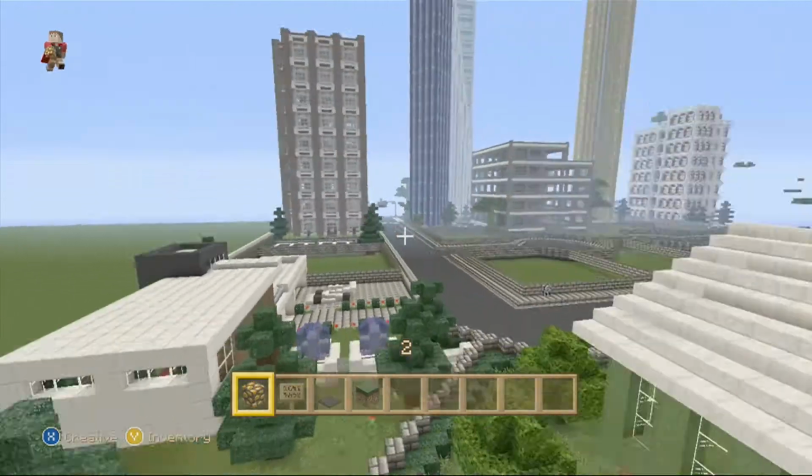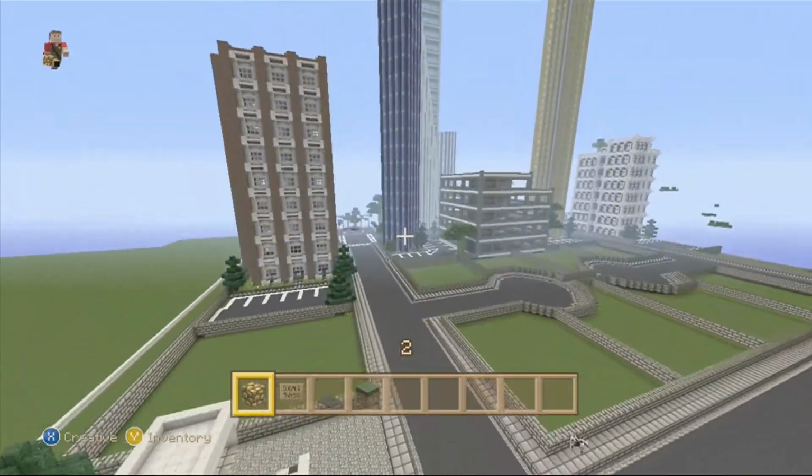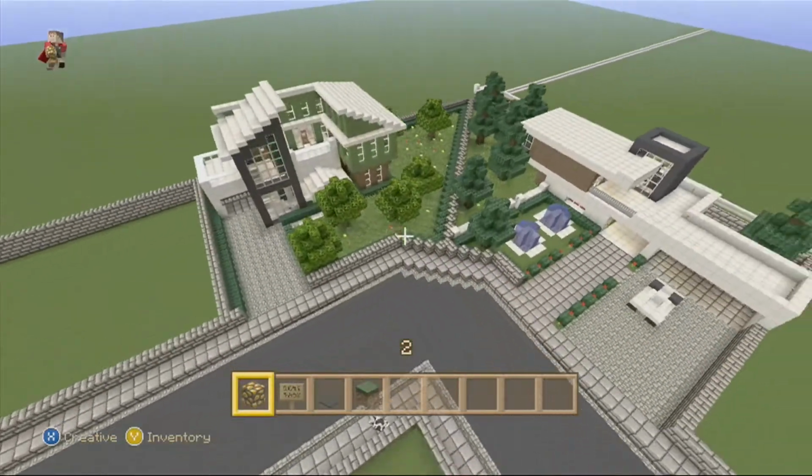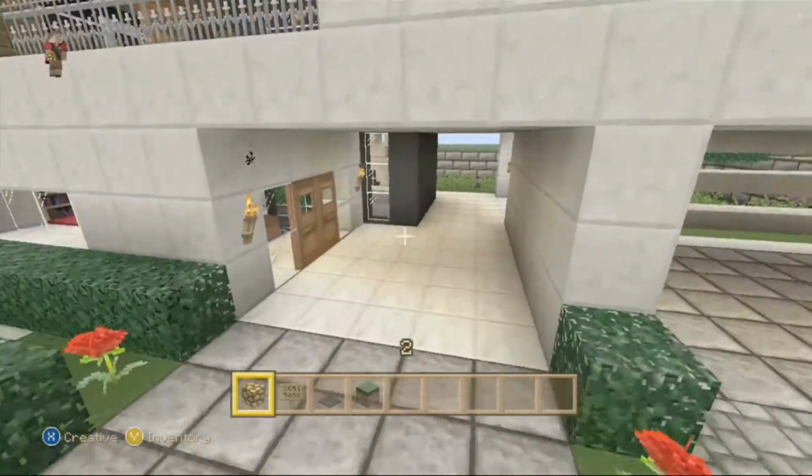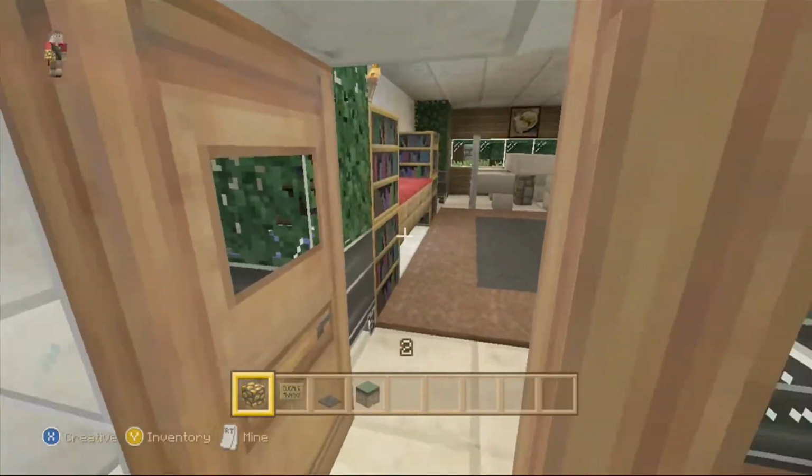As you can see, I'm in my modern city, and I have a couple of houses built already. Let's go ahead and go back into this house. I showed you a little bit of this in the last episode, but I want to show a little more now that I've decorated it, so you can kind of see what I might do in one of these houses.